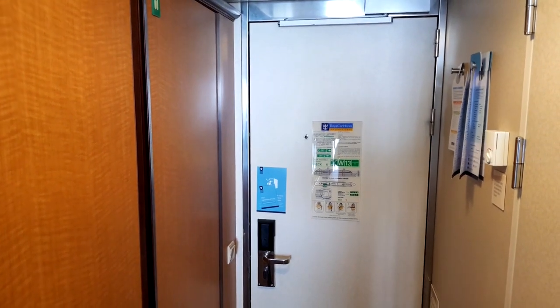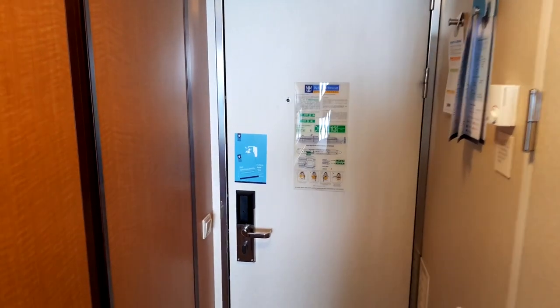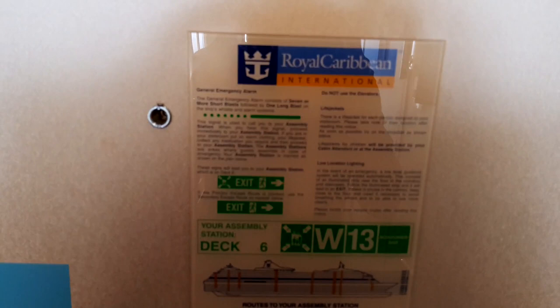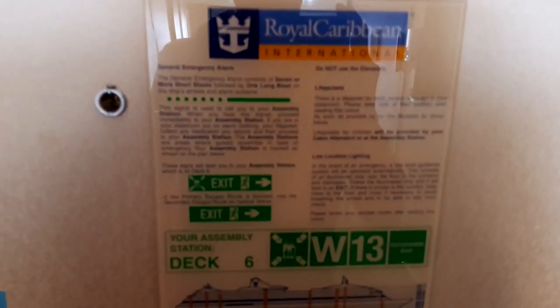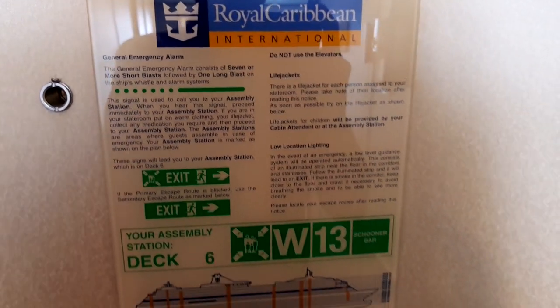Okay, so here we are, it's day one and we're in our stateroom. It's a balcony stateroom, and I'm just going to give you a quick little tour. First thing, on here you can see some very useful information in terms of what to do in an emergency. It's about the muster station, exactly where you need to muster.